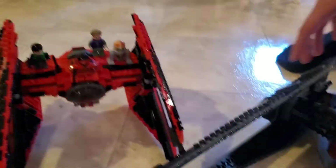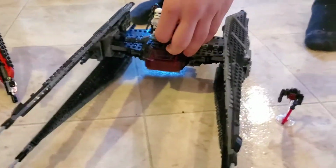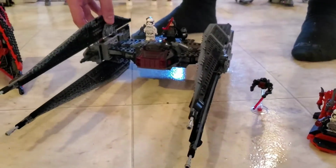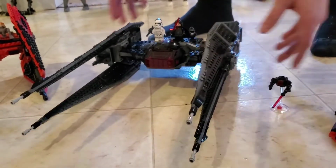And then this is Kylo Ren's TIE Silencer. It's from The Last Jedi, I'm pretty sure. It's when he blows up Princess Leia. And these wings can move out. There's not really much you could do with this one. I just think it looks cool.